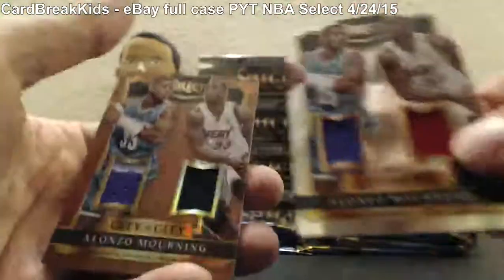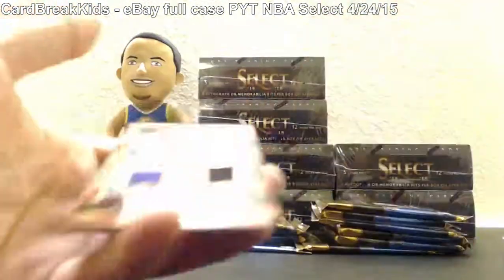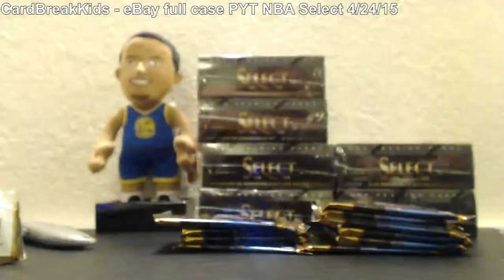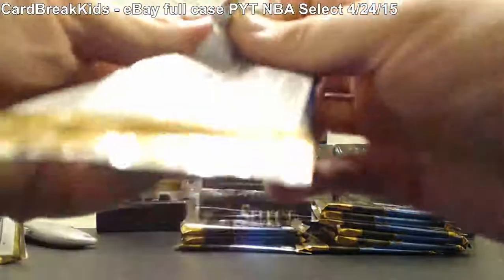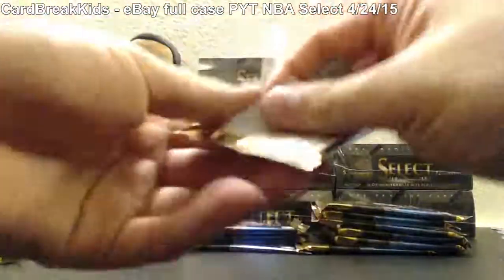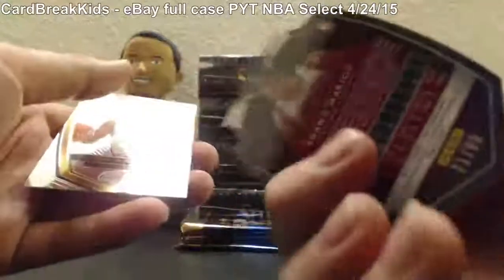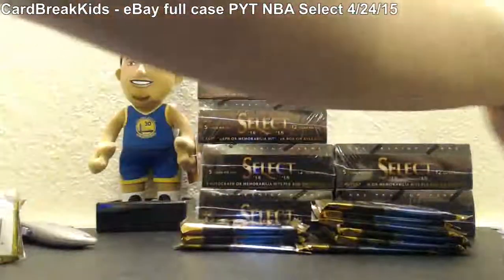Alright, well, we gotta randomize both of them anyways. One out of 199, the other one is one out of 49. Look at that. Panini, don't we love you? Alright, so it's for both. Omer Asik. Good old copper, thank you. Press escape on my keyboard. Yeah, man. $20. No, that's the other one. Die cut, Shawn Marion. Out of 99. 71 out of 99. Shawn Marion.